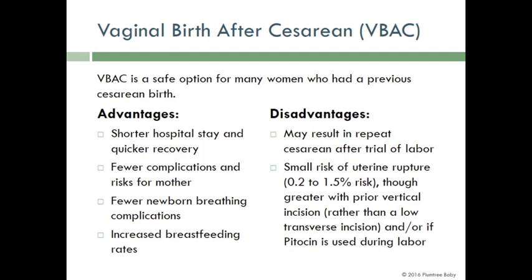Babies do well with any delivery, but they certainly have better breathing immediately after with the squeeze of the birth canal versus a C-section delivery. And breastfeeding rates tend to be higher, likely due to the recovery from surgery. We have mitigated that by getting babies and moms back together in recovery very quickly.